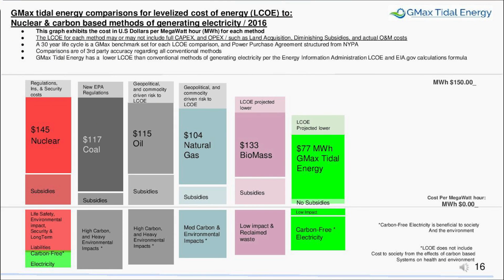This chart exhibits the GMax Tidal Energy LCOE as compared to nuclear and carbon-based methods of generating electricity in 2016. The cost is in US dollars per megawatt hour for each method.